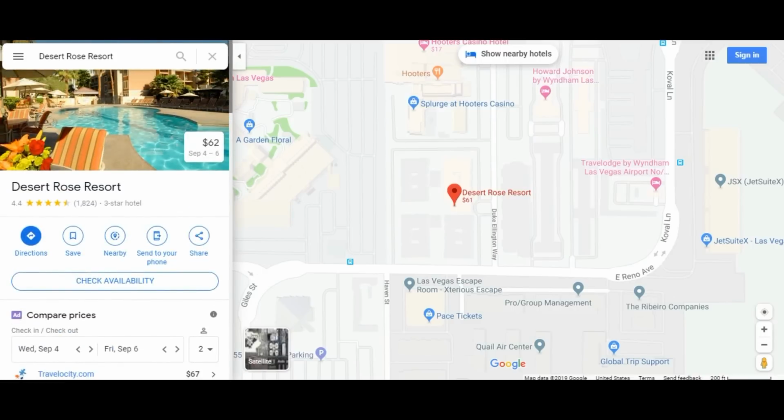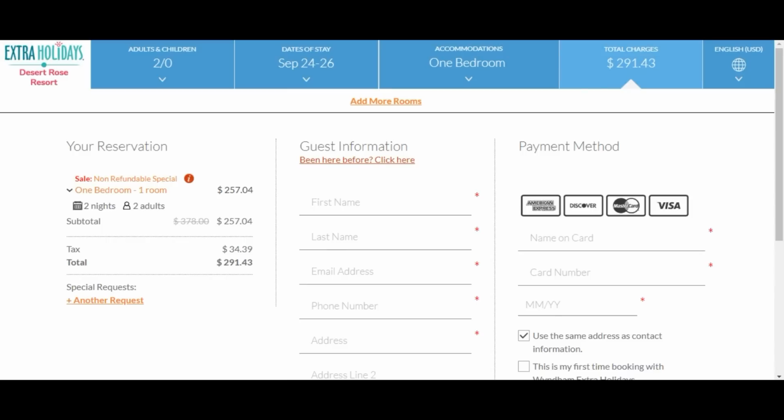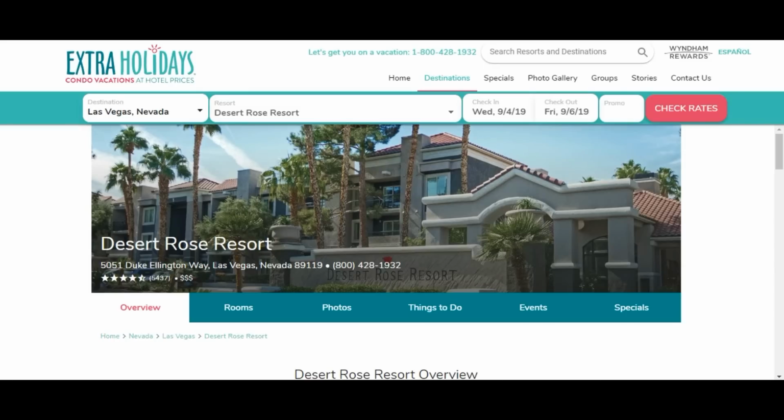If you are going to go to their website, though, I want to make a note of this because it can be a little tricky. If you go to the website and Google search Desert Rose Resort, you're going to get this right here. extraholidays.com is the website it's going to wind up taking you to.